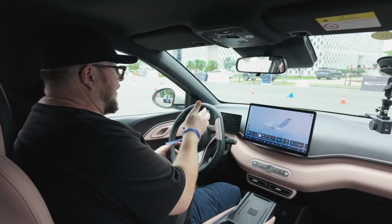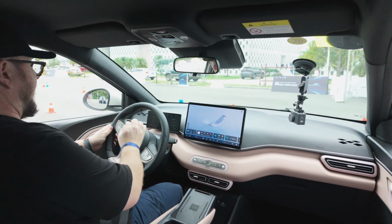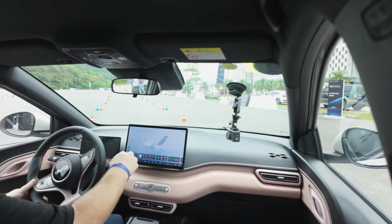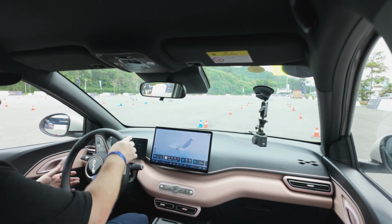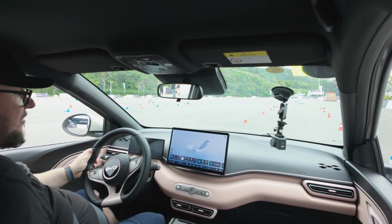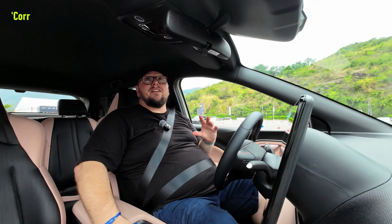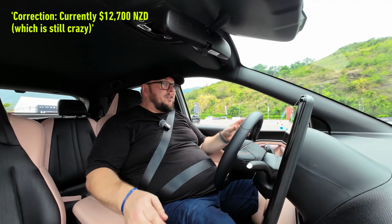Interesting that we have the God's Eye system on this, so it's picking up all these people over here, all the cones around the place. You've got the paddle there for starting God's Eye. Unfortunately, we can't actually use it. Got a 12-inch screen here. You can rotate that like with other BYDs. It's just comfortable and feels really nicely made for a car that, at the moment in China, is discounted. It's barely 10,000 New Zealand dollars. That is unreal. But anyway, let's go for a bit of a wander around in the Seagull.